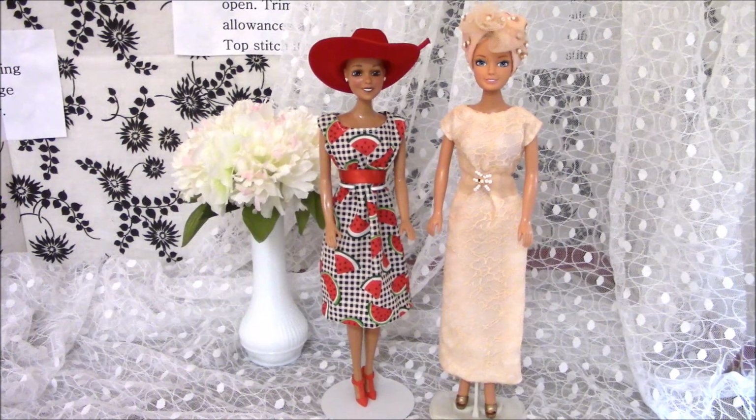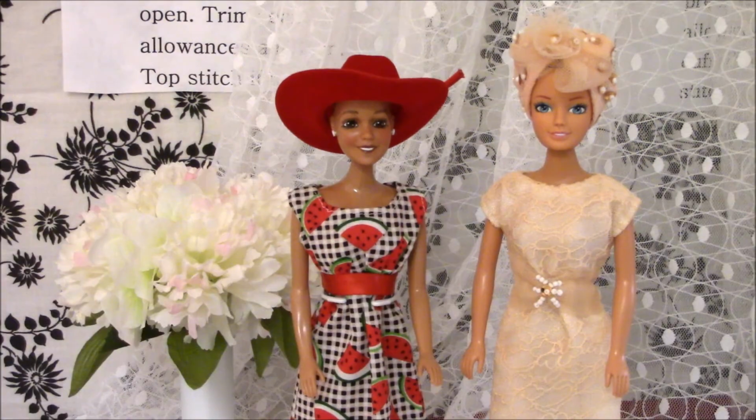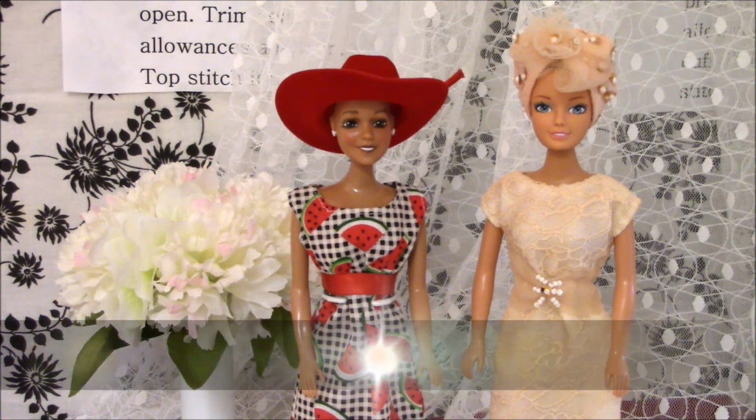I placed the 2 dolls without hair in 2 outfits that I had made previously. I used a red cowgirl hat that I had previously bought from our local Hobby Lobby store for the doll on the left side, and on the right side I made this turban to match the formal dress that she has on. On a positive note, I did have a great deal of fun dressing up these dolls.